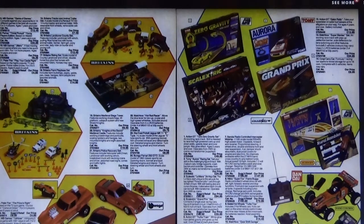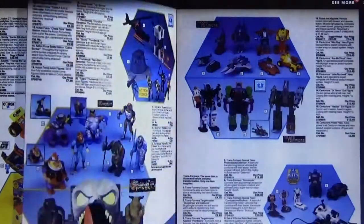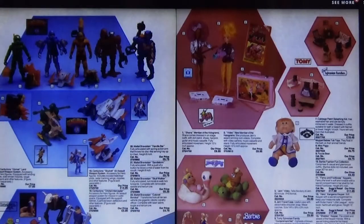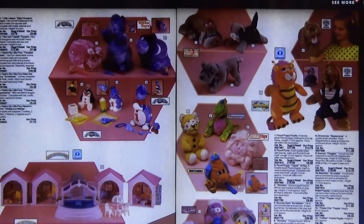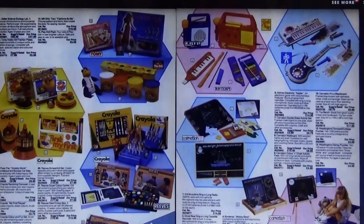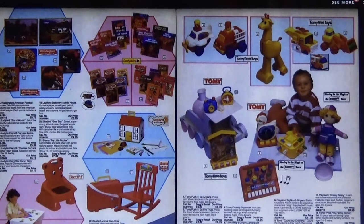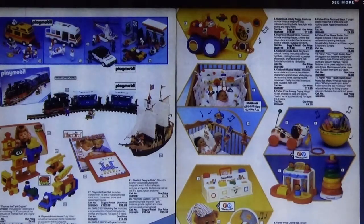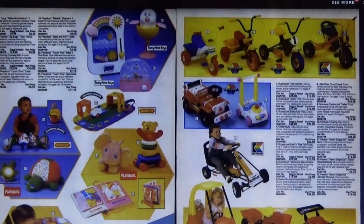More scale electric sets. There's some more Transformers up here. And Thundercats. So that's basically it. That's just showing you some of the pages there of the classic 1987 Argos catalogue. Now from 31 years ago.